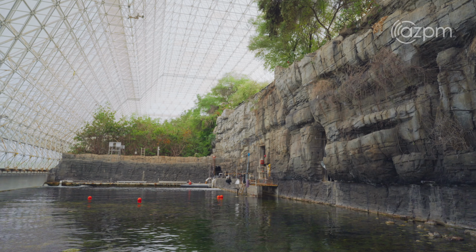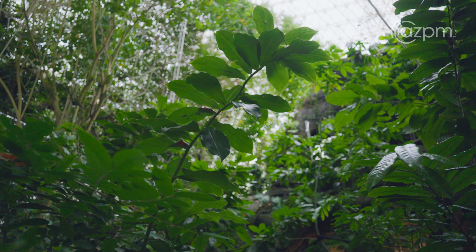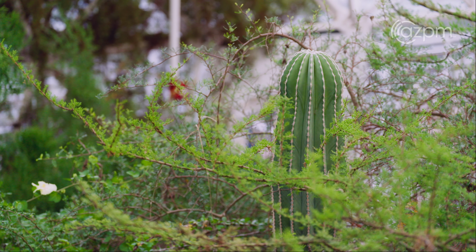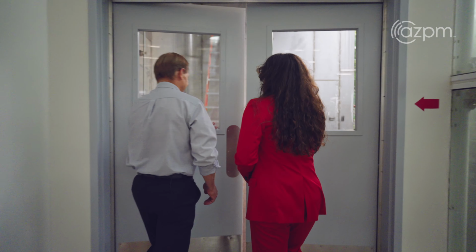What are the biomes that are here? So we've got an ocean, we've got a rainforest in Arizona, we've got a savanna, we actually have a mangrove system, and then we have a coastal fog desert. Those all sound really amazing. So yeah, I want to show you them. I can't wait to show you the beach. Let's go inside. All right.